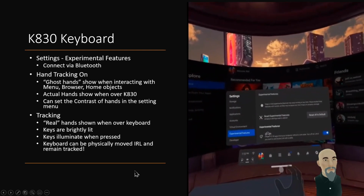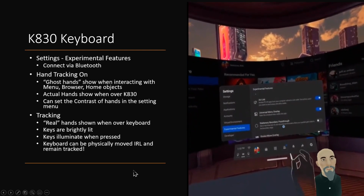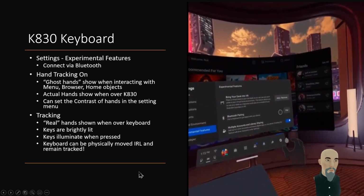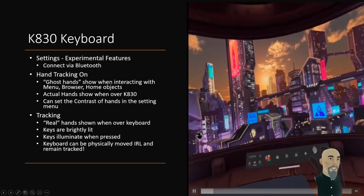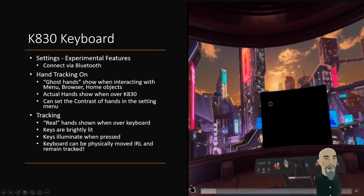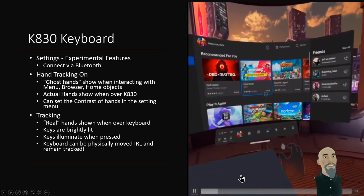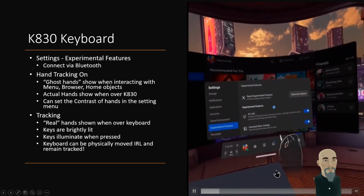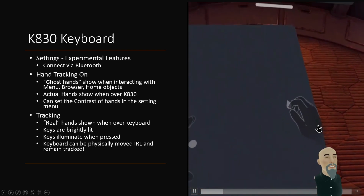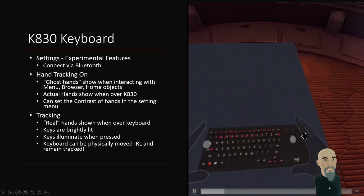And so under experimental features, this is where you would do the Bluetooth pairing. I'm going to click pair. Again, you're just going to see a black screen here. Oculus would not record what I have connected to my headset. I've already connected the Logitech to the headset, and I had no trouble doing that.